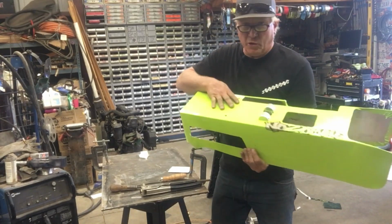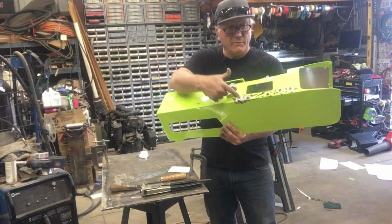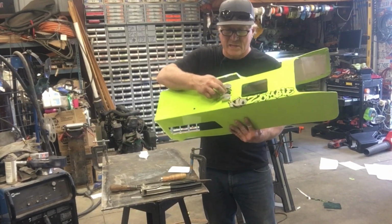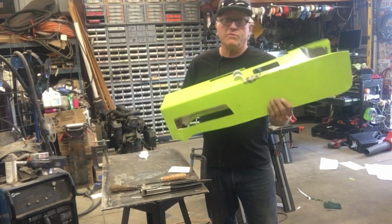So I took the opportunity to throw a little bit of our green wrap on. It matches the rest of the car. Of course, we have the exclusive No Zombie decal. A couple of buttons we put inside, some rocker switch protectors. Let's go throw it in the vehicle, see what it looks like.